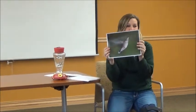Alright, today we're going to talk about the ruby-throated hummingbird. So this is probably the hummingbird that you've all seen and known many times. This is actually the male hummingbird because it has the ruby throat patch. And it still has the green on it. But the female doesn't have that patch. It'll just have white with a few speckles on it. But you can identify it by the same green color that the male has.